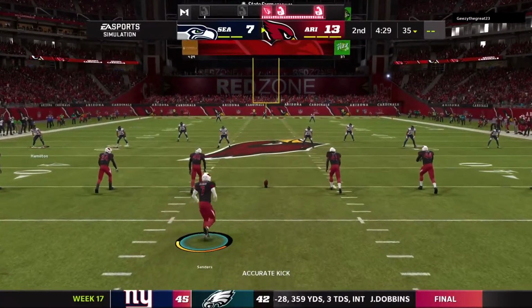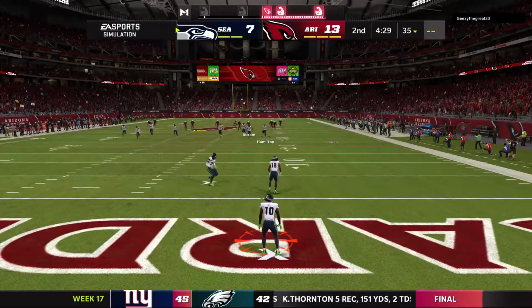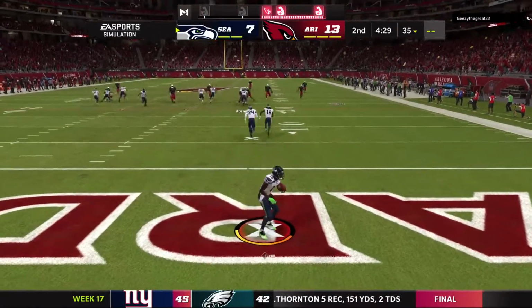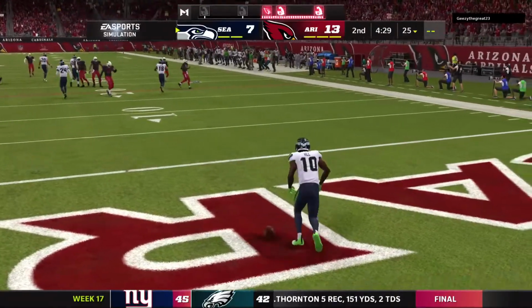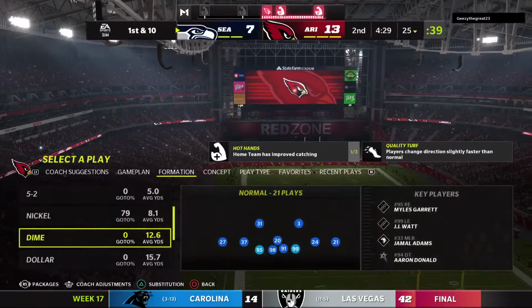Now after the touchdown, ready to kick it away is Sanders. Hill is going to take it out of the end zone. Hill going to think better of bringing this one out, and the drive will start at the 25.